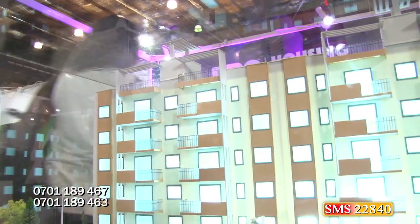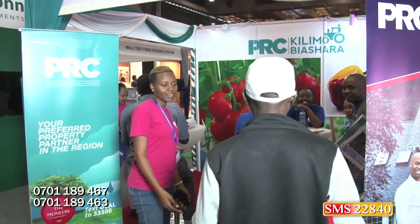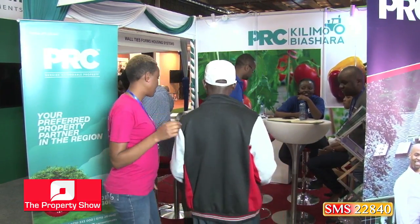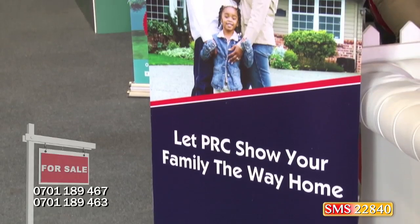The expo is good for us, meaning that we are able to meet our clients face-to-face, meet our new prospects as well, and we also feel that it is the best place where we can showcase our products. Real estate is the best investment we have in Kenya because it's giving us the highest investment return as compared to other investments across the investment spectrum.